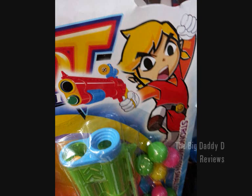But the highlight of the whole package has to be the stolen artwork of Link from the Legend of Zelda games, waving a shotgun over his head and looking like he's about to go postal in the land of Hyrule. That's actually funny and terrifying in equal measure.